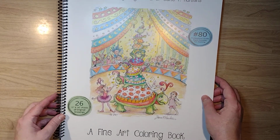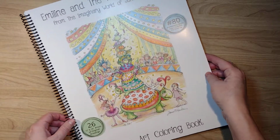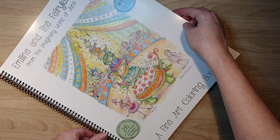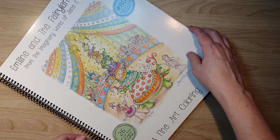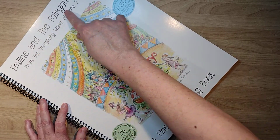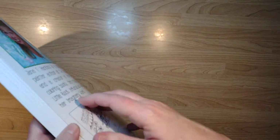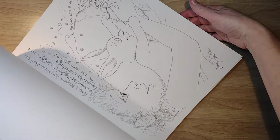This one is as high as my phone goes, so I cannot get any higher. I'm going to have to maybe turn it somehow. This is Emmeline and the Fairyland Circus. I don't know if it's going to work. My equipment might be in the way here.